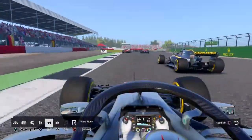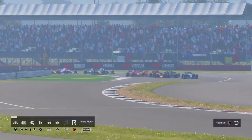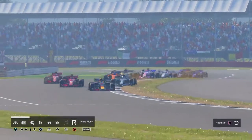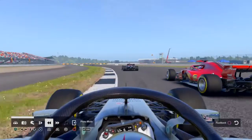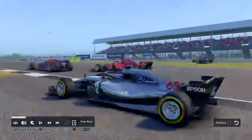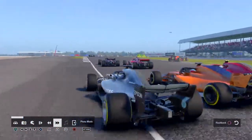Obviously, we didn't make the best start, obviously, as you can tell. That's us down there. We go around the outside. We have just enough momentum. It's Verstappen. Did he just spin? What happened there? Obviously, it was yellow flag. Okay, at this point, we were on the grass as well. We had to sort of take avoiding action here because these lot were going very, very slow.